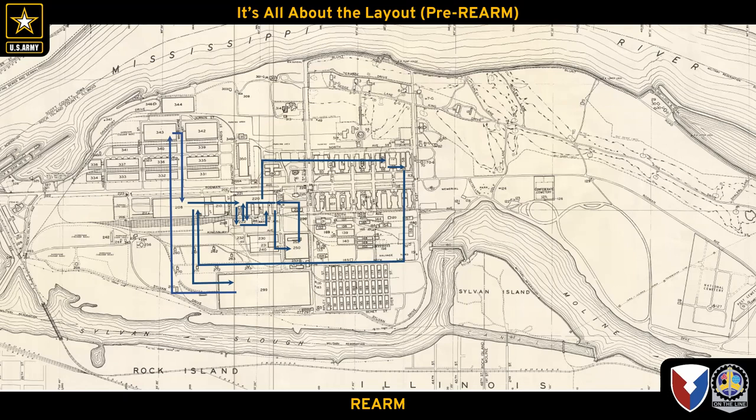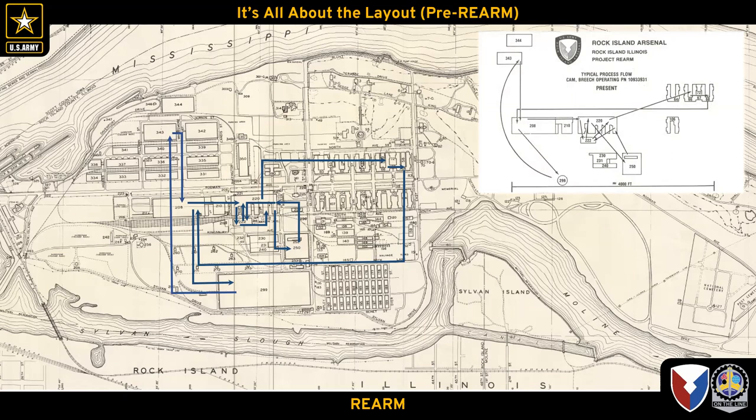Mapped out, this equates to about 2.4 miles worth of movement. And it includes a large number of buildings. It's not a very efficient process by any means. It's also not a very safe process or a secure process by any means, especially depending on what it is that you're working with. But this is one of the key things that the ordnance department wants to take care of and resolve when they're looking at REARM. And this white box up here to the side is the actual map in the original briefing from 1981 that shows the exact same process. It's just maybe a little bit more clean looking, but even when you clean it up, it's still not a great looking map.